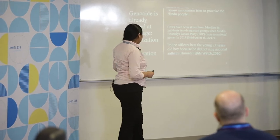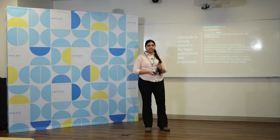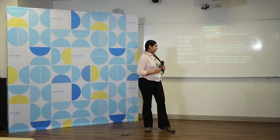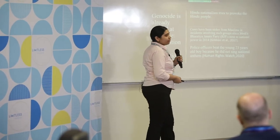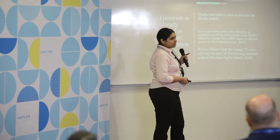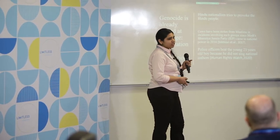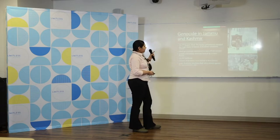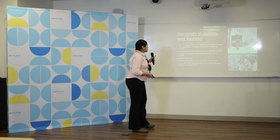And in the stage of preparation, the government gave physical power to the military and the police officers against the Muslim community. In 2020, a 23-year-old Muslim man was beaten by a police officer because he did not sing the national anthem. So there is a real event that has happened in Jammu and Kashmir, as we already know.